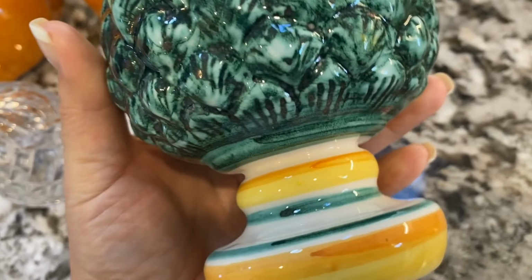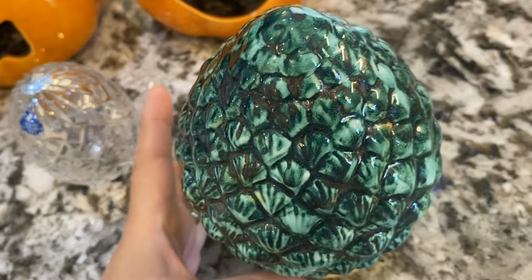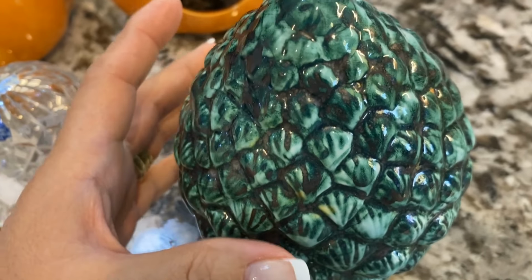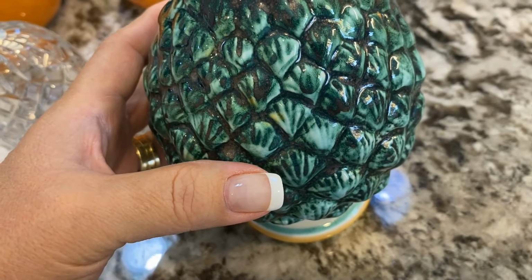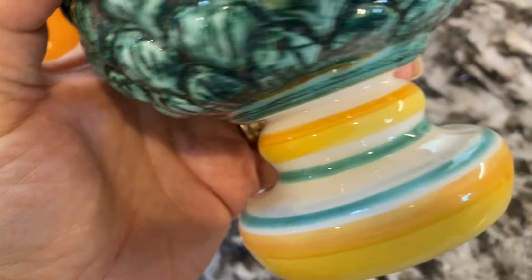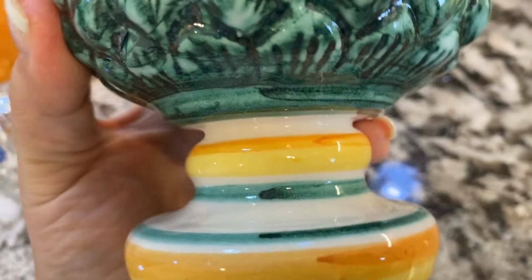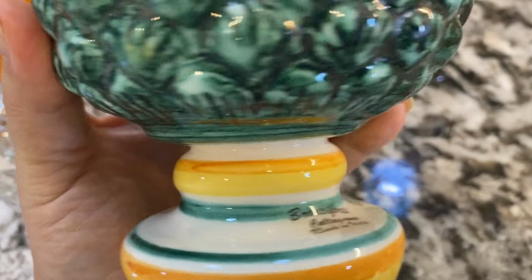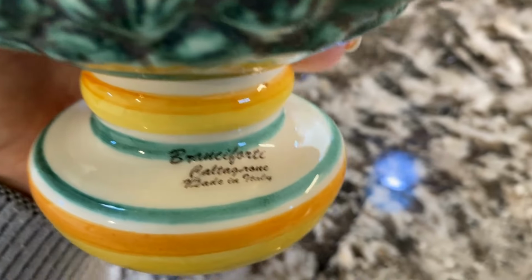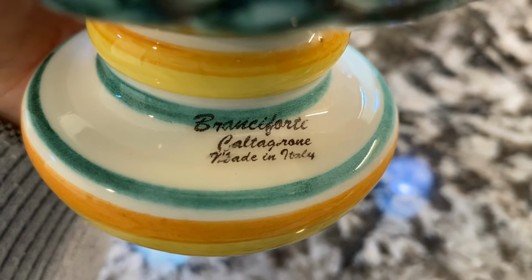Okay, I don't speak Italian, so please forgive my pronunciation. It's a Branciforti Caltagirone Pigna Ceramiche pinecone shaped tree. It's Italian made in Sicily, I believe, and it is so pretty.